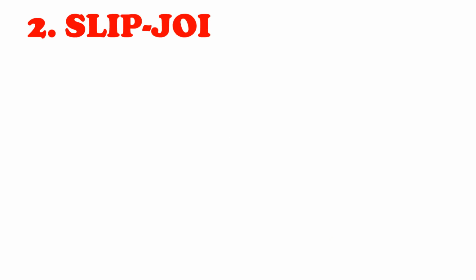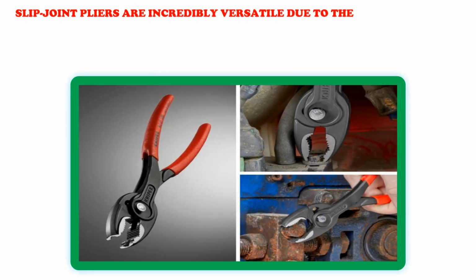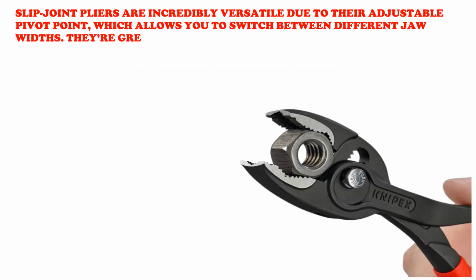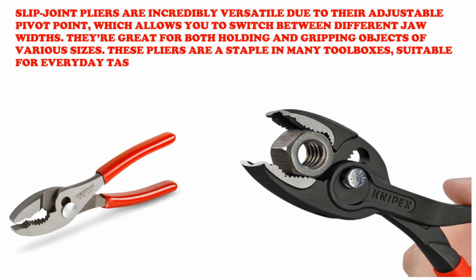Number 2. Slip-joint pliers. Slip-joint pliers are incredibly versatile due to their adjustable pivot point, which allows you to switch between different jaw widths. They're great for both holding and gripping objects of various sizes. These pliers are a staple in many toolboxes, suitable for everyday tasks around the house.